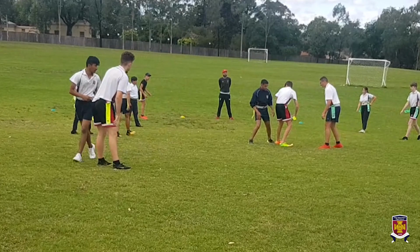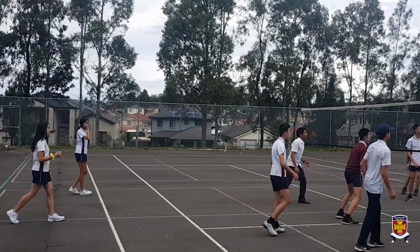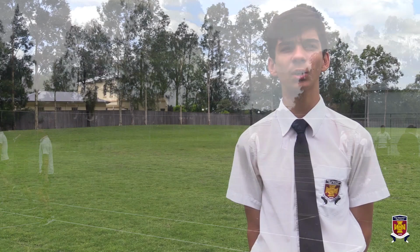Our school participates in swimming, cross-country and athletics carnivals, and we are always strong contenders in the Bonaire sports zone in our region. Many opportunities are available for students to participate in knockout sports such as rugby league, basketball and netball, to name a few. Our PDHPE teachers are second to none, and they enthusiastically guide students through their sporting and fitness journey to stay healthy and fit while developing valuable skills of teamwork and focusing on achieving personal best while having heaps of fun.